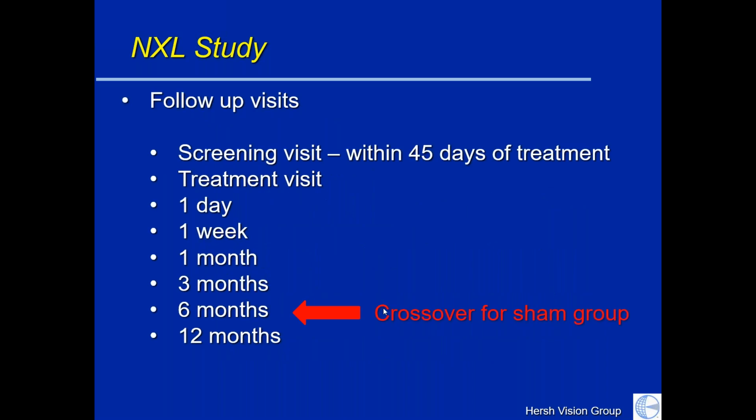So what is the visit schedule? As I mentioned, there will be a screening visit, which must be within 45 days of your treatment. There may be an additional visit if you are required to have measurements taken with your contact lens removed. You will be scheduled for a treatment visit in our office, and then you will need to follow up the day after treatment, the week after treatment, at 1 month, 3 months, 6 months, and 1 year.